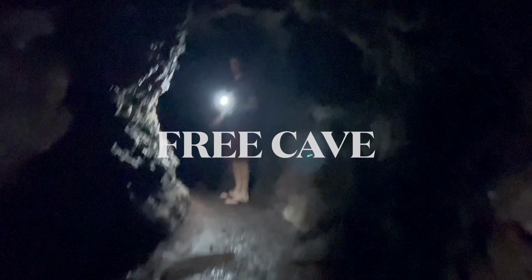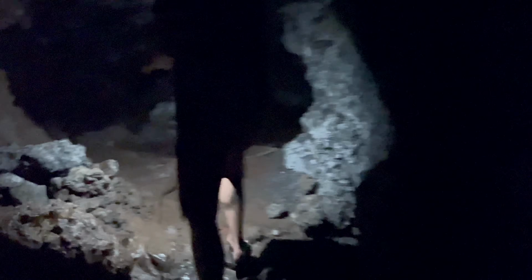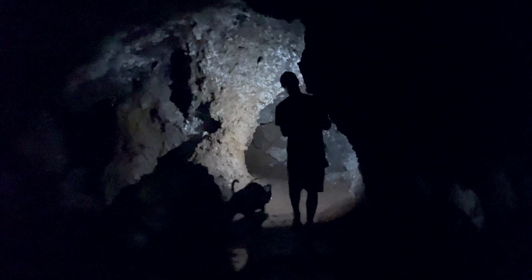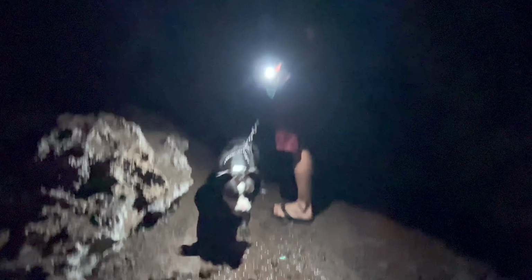That being said, the free cave is really cool, and it does loop around, and it does feel like you're exploring more because it's free and it's not managed and there's no handlebars or signs. It's a little more exciting to explore this free pea-smelling cave, but it is a little more dangerous. There aren't steps going down.